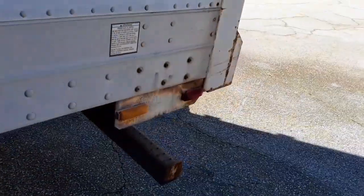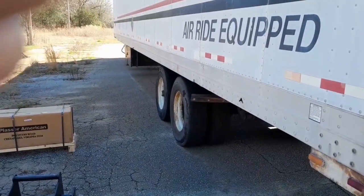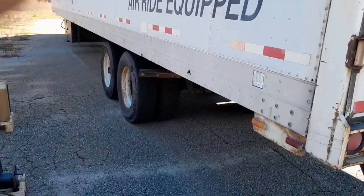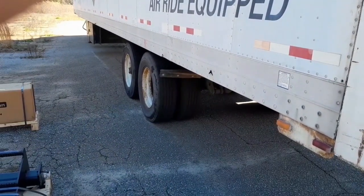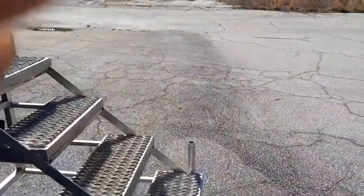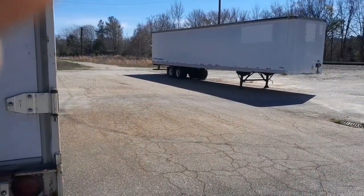Look, these trailers that I pointed out a while ago in an earlier part of my video, these are empty. See how far the wheels have slid forward? These are empty trailers. There's nothing on them, I don't guess. There's the other one over there. See how far the wheels are pulled forward? Those are empty trailers.